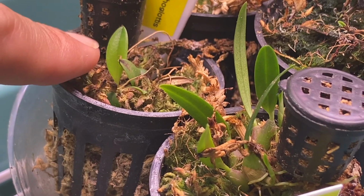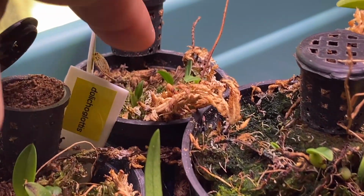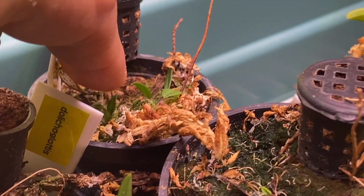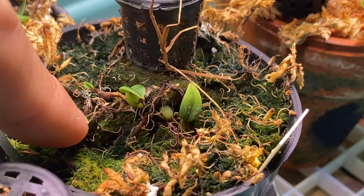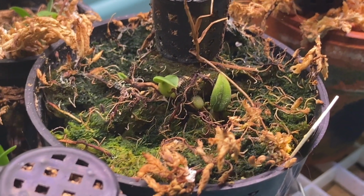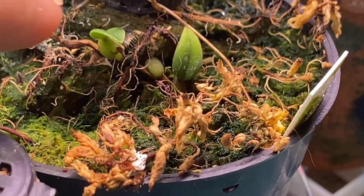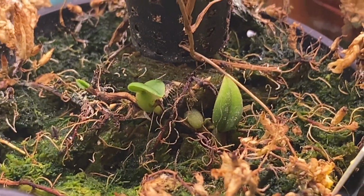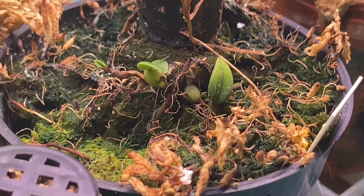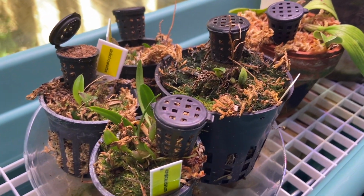And again, I'm going to stick my big finger in here just for a size reference. Here is another one way in the back. And then this one is in a large pot, not because it needs it, it's just because that's what I had available. If I zoom in on this guy here, you can see a new growth coming out there. I really hope that's a flower spike. We'll see. Y'all will be the first to know if it is.